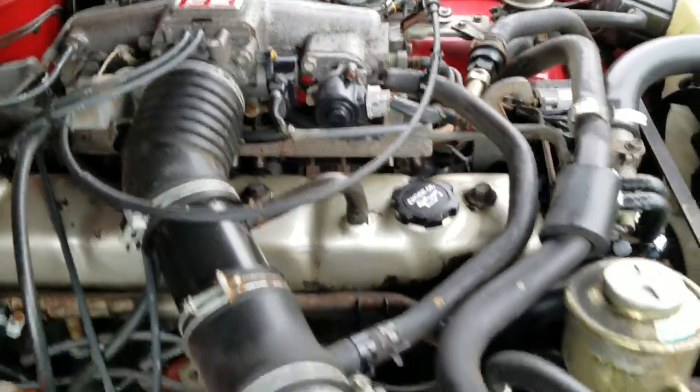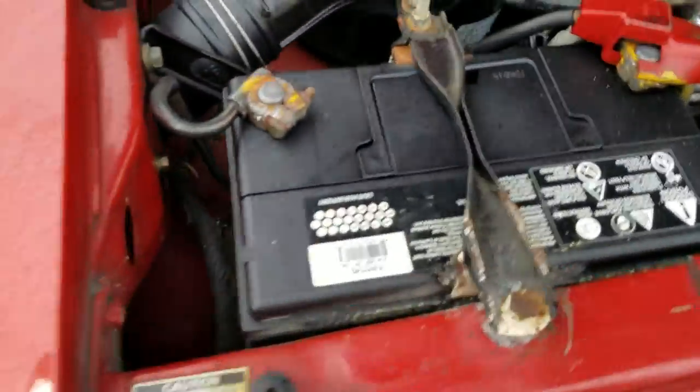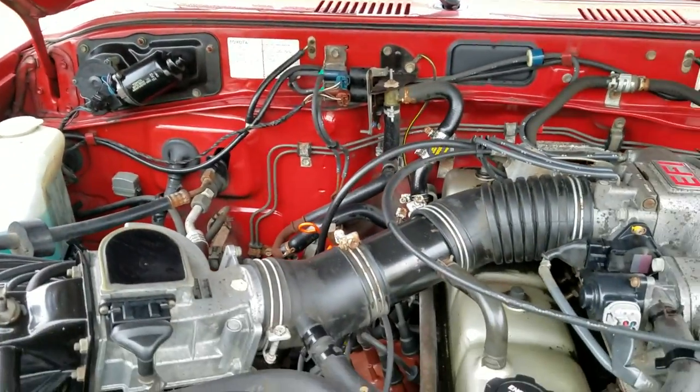Fuel injected unit, so I'm sorry about all the wind noise, but I can't control it. I'm just happy it's not snowing. This rain is kind of feeling cold and turning to snow. Let's go around the outside.